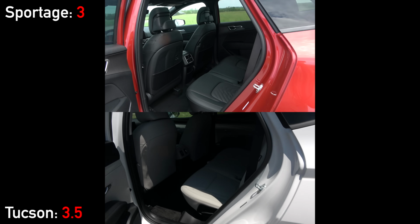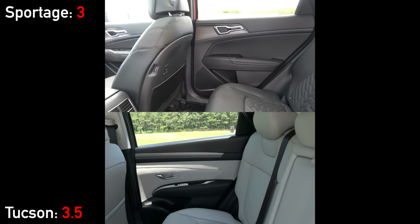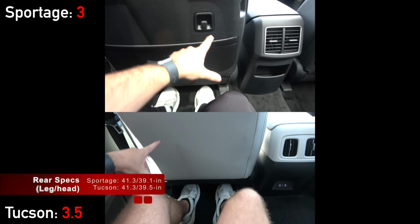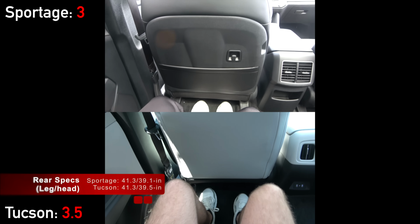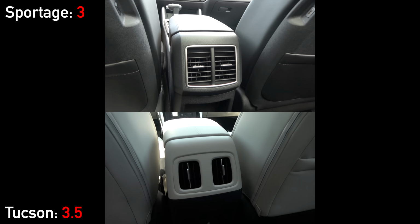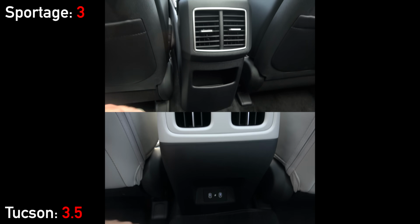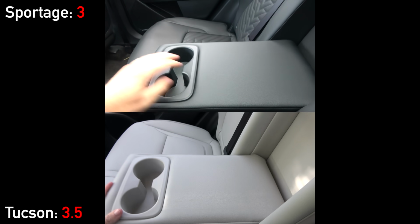Now as we head into the back areas, you'll see impressive amounts of space. These are two of the largest offerings in the compact SUV segment, both with 41.3 inches of rear legroom and over 39 inches of headroom. In addition to large accommodations, we have some decent amenities on board as well. Both have vents and 2 USB ports, with seats that recline. One noteworthy difference is that only the Kia has a padded armrest on the door trim, and the headrest double as coat hooks.